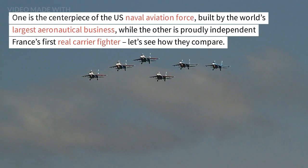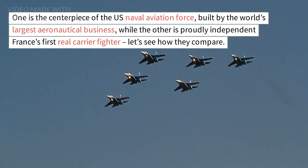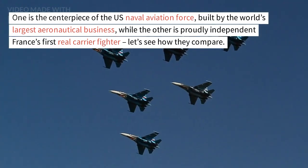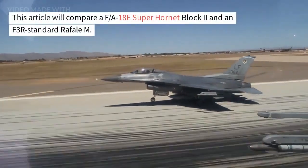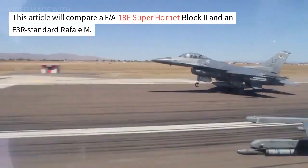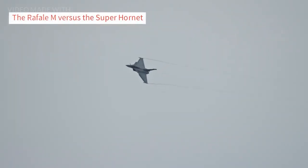One is the centerpiece of the U.S. Naval Aviation Force, built by the world's largest aeronautical business, while the other is proudly independent France's first real carrier fighter. Let's see how they compare. This article will compare F/A-18E Super Hornet Block II and an F-3R standard Rafale M. The Rafale M versus the Super Hornet.